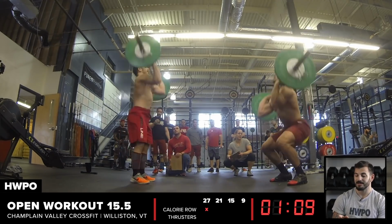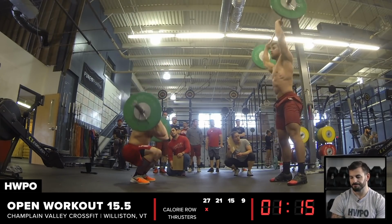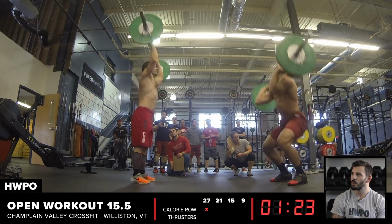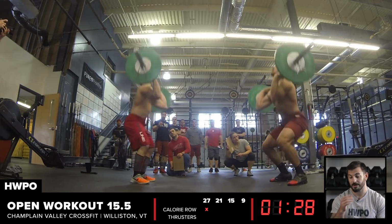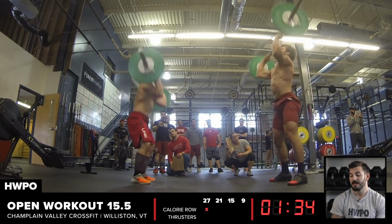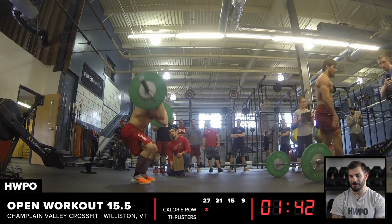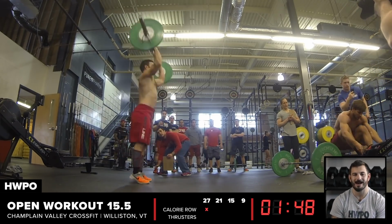And I had intended on this first set of 27 to be paced, just hit a pause at the top of the rep, catch your breath, because the set of 27 out of 72 total reps of this workout, 72 reps of thrusters and rowing, that first set is 37% of the workout. So it's a big chunk. And then I just saw how far ahead Alex was, and so I just threw caution to the wind and went hard. I threw away my pace basically from the get-go because Alex was so far ahead of me.